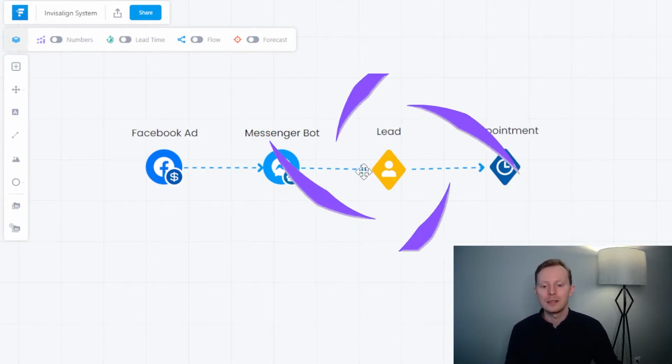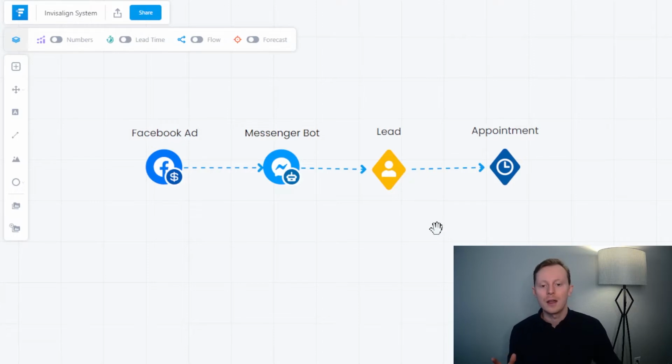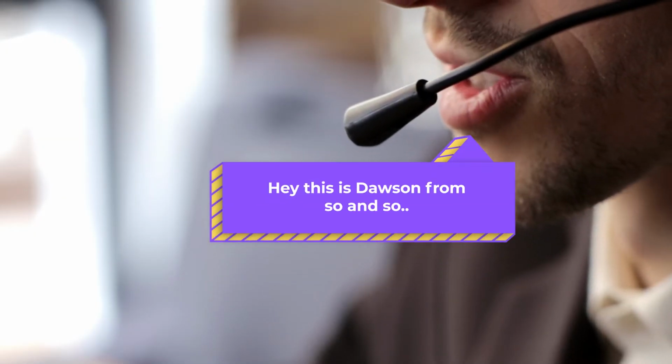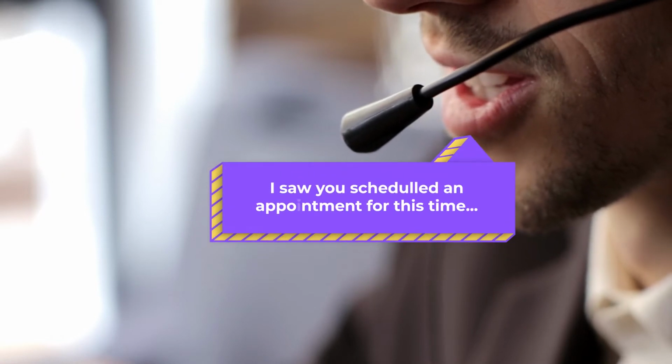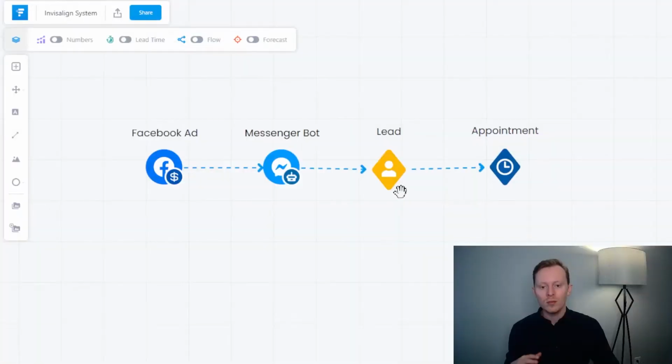One thing I want to say about these leads is that to convert the lead into an appointment, we have to get them on the phone and talk to them. That's where we really set expectations for the appointment, answer any last minute concerns, and increase the show rate. It comes down to being personable, saying, hey, this is Dawson from so-and-so. Saw you scheduled an appointment for this time. Really excited to see you. Come and find me, ask for my name at the office. I really want to meet you. Adding a personal touch to this process, not just making it about getting them on the calendar but about establishing rapport and connection, is when you're going to see your show rates increase. So that's a little bit about the entire system.